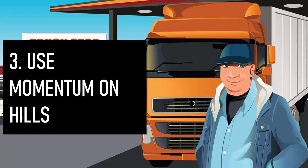Number 3, use momentum on hills. Semi-trucks build lots of momentum, especially on the highway. Start slowing down early when you have an exit coming up and collect as much momentum as possible when approaching a hill. Once you get to the apex of the hill, you should be able to coast.